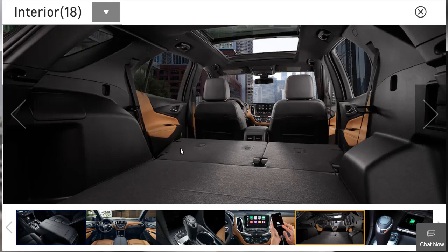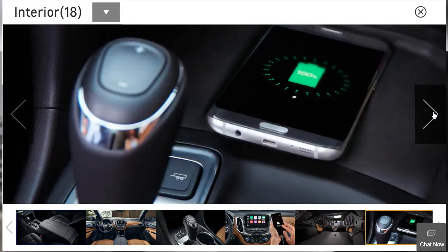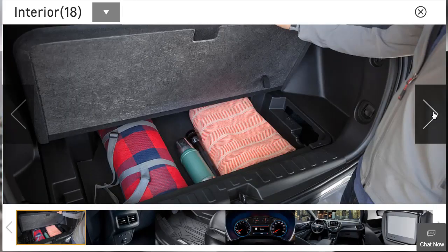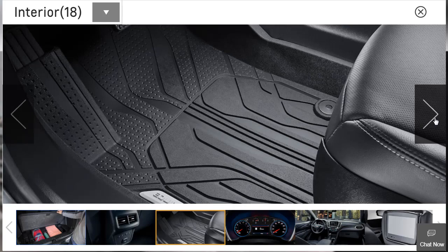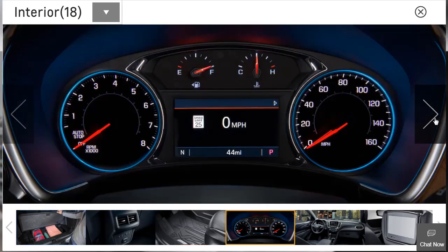Remember, it was 63.9 cubic feet of storage capacity. Here they're showing all the seats folded down, and the second row seat folds pretty flat. Wireless charging. Looks like a storage cubby in the back. Looks like here's the back seats. Looks like you got heated and cooled seats in the back. I've got some all-weather mats. Look quite attractive. Beautiful shot of the instrument cluster.